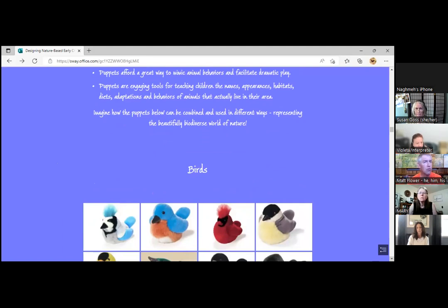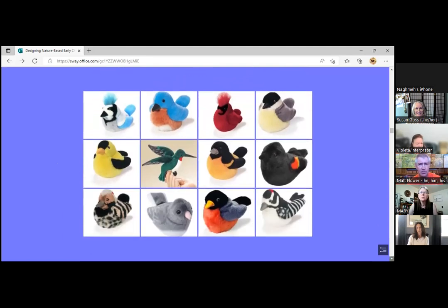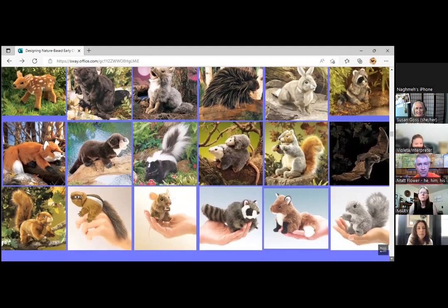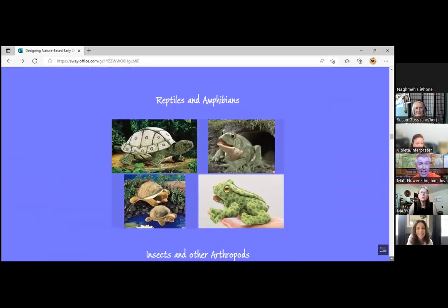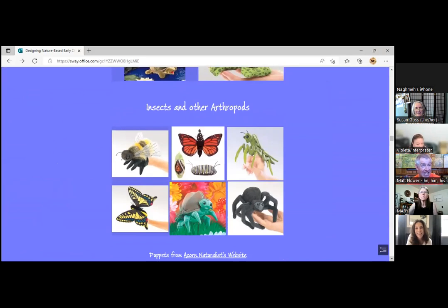So through Folkmanis and Acorn Naturalist and other resources on the internet, you can find all sorts of birds. These are some of the puppets that I use. There are mammals, reptiles and amphibians, insects and other arthropods. These are all great ways to introduce children to the flora and the fauna in their neighborhood.